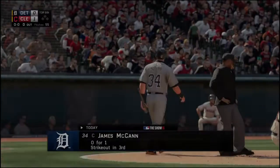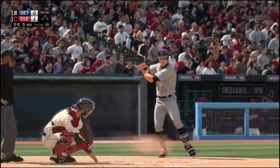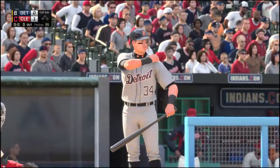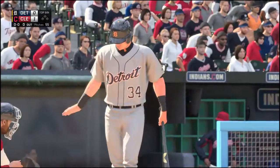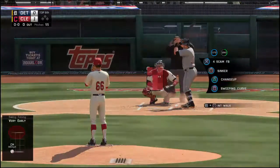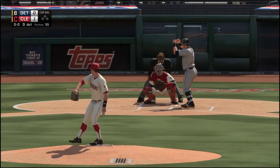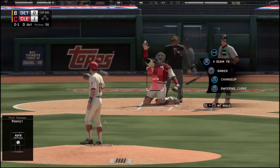James McCann will come in now to start things out here in their half of the 6th as they look for a reversal of fortunes here. The first 5 innings have not been particularly kind to them. And I think that's putting it mildly. Just 1 hit in these first 5 innings. They're going to need to do a better job of finding good pitches to hit. But that fella on the mound has not made it easy on him, and that's for sure. First pitch of the at-bat on its way. Watches a fastball right there for strike 1.